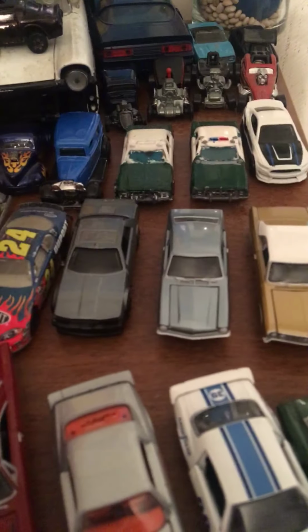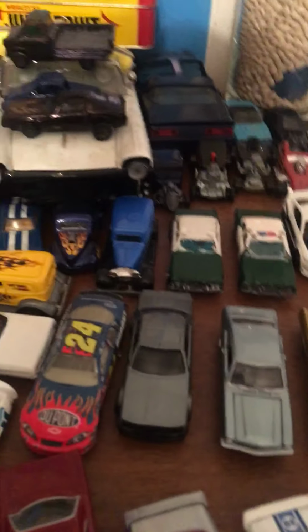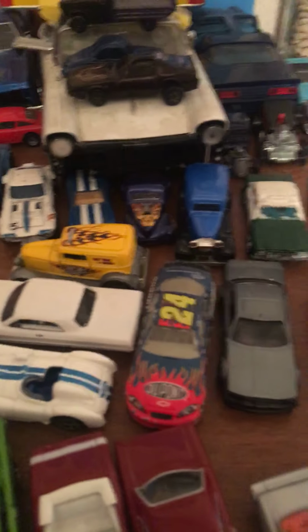Do make sure, if you own a bunch of Hot Wheels and want to keep them looking nice, that you don't drop them or do anything that might damage the paint. But yeah.